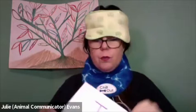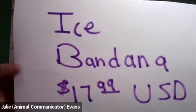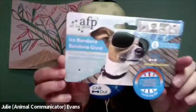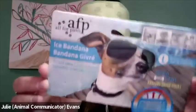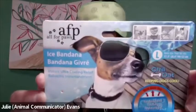Okay, so what I'm wearing here is, we tried two things out this week, the Ice Bandanna. It's called the Ice Bandanna, and we got it in the mail today. So it looks like that. It was $17.99 US. There's all kinds of things out there. So that's this cool thing.